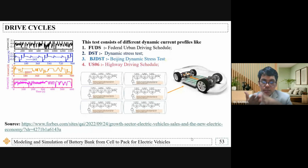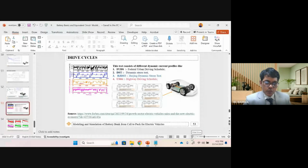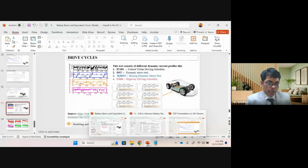For checking the behavior of my battery model, I took four different types of drive cycle: FUDS, Federal Urban Drive Schedule, DST, BJDS, and US06. This data is available on a website called the Center for Advanced Life Cycle Engineering. I took prior permission from the University of Maryland, and they provided this data, and I matched my battery model with it. So this was the older technique for developing the battery model.